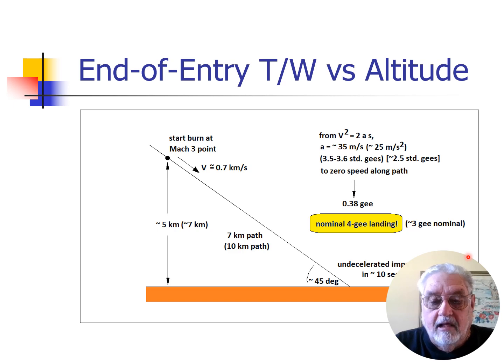All right. If you're undecelerated, you've got like 10 seconds to impact, maybe 15. That's not enough to deploy a chute and expect it to do any good. That's what I'm talking about. With big ballistic coefficients, you're coming out low.